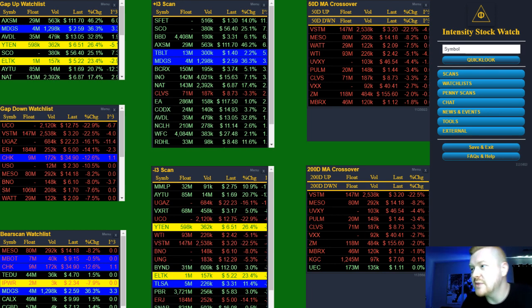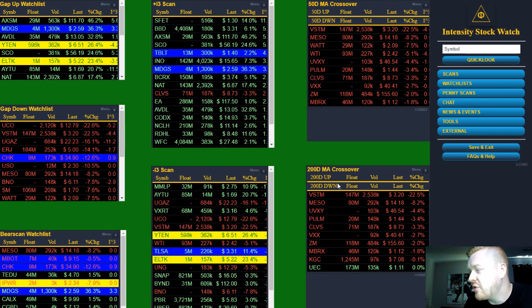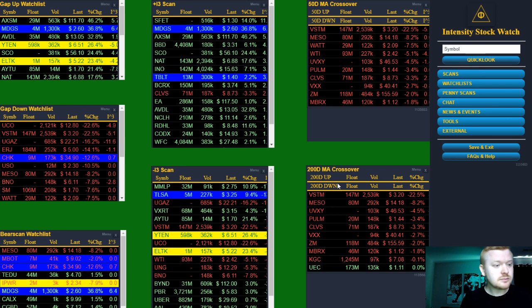A couple new scans we added: 50-day moving average crossover, 200-day moving average crossover. Let's go over a few plays that we found off of these scans, just so we get an idea. Today's the first day for me using them, but we're already seeing some good potential here.